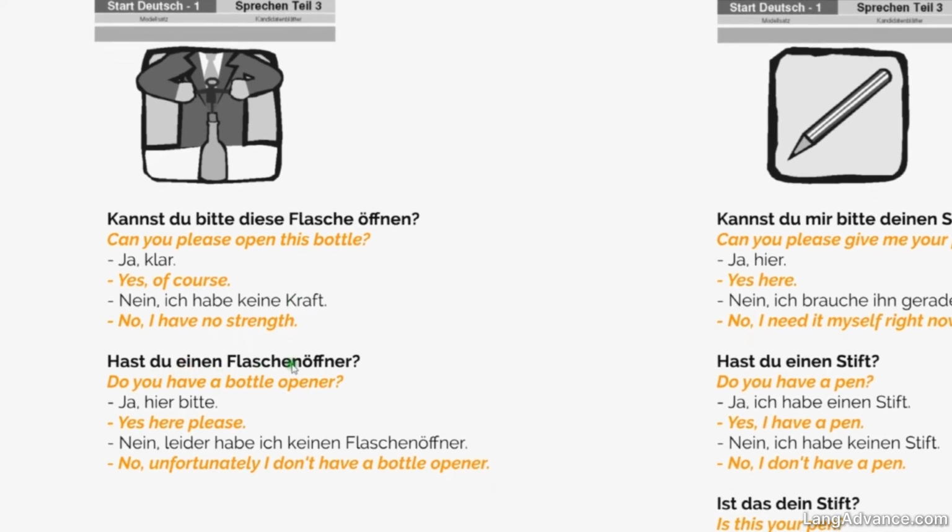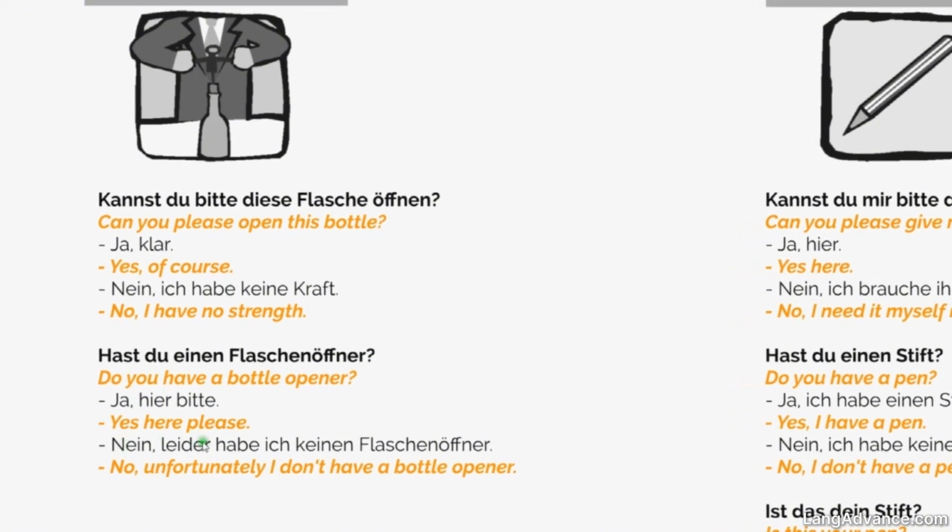Hast du einen Flaschenöffner? Do you have a bottle opener? Ja, hier bitte. Yes, here please. Or nein, leider habe ich keinen Flaschenöffner. No, unfortunately, I don't have a bottle opener. So it's der Flaschenöffner in the singular, and in the plural it's die Flaschenöffner. Singular and plural is the same.